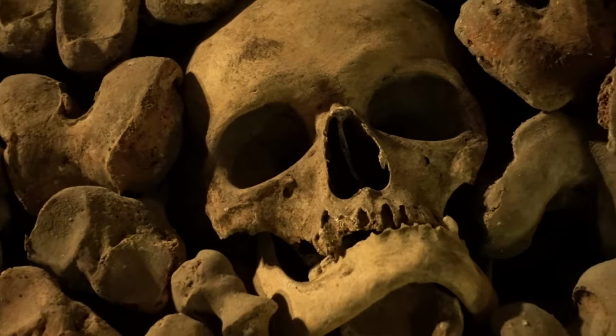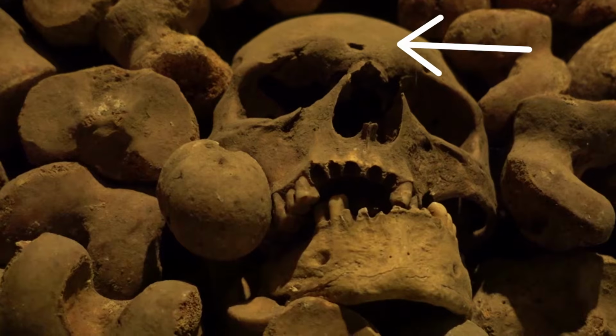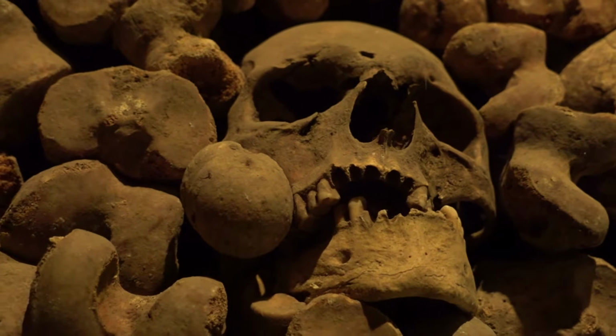Lots of people died from cholera, but also the 30 Years' War made an impact. Check out what you can see if you look very closely. Creepy, huh?